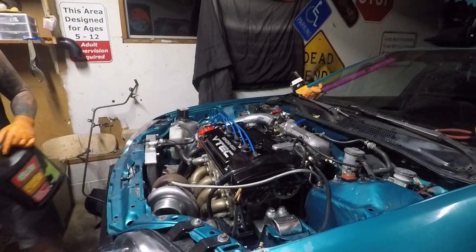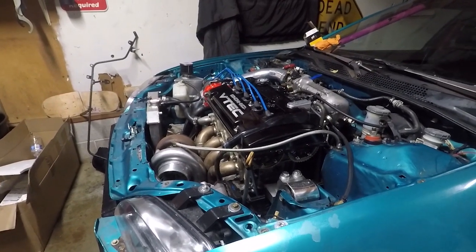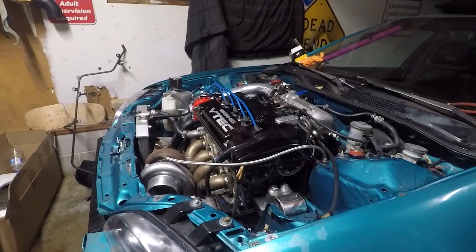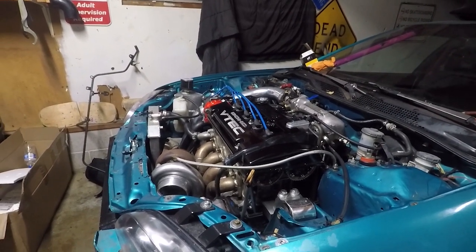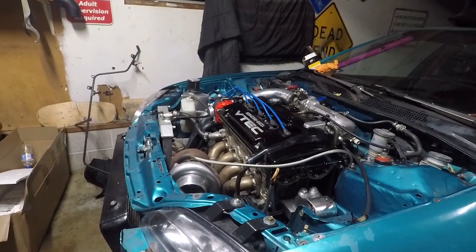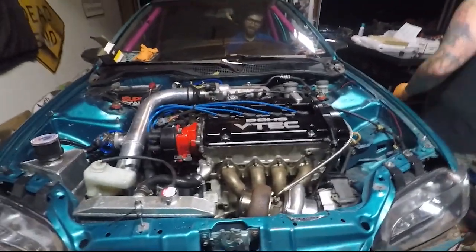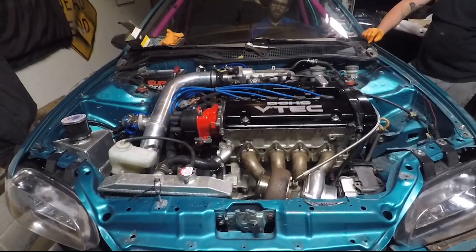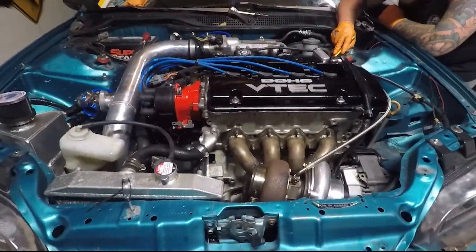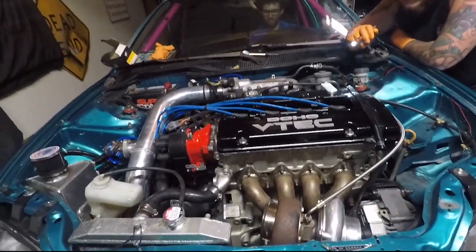For some reason, it was just gapped crazy wide open. Yeah. Probably 7% battery. Come on. Good. Speak for yourself. Carbureted 350. Hell yeah! I got that on video. That was sick.